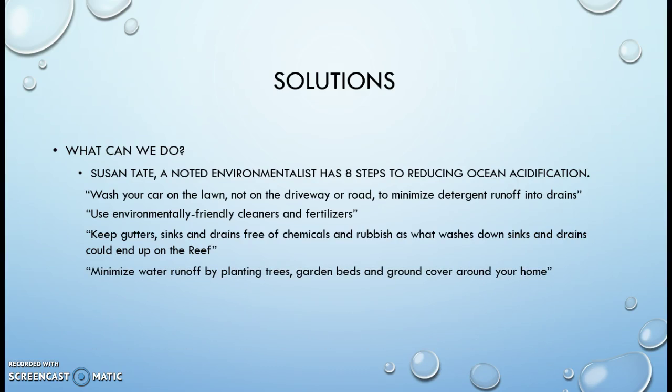And minimize water runoff by planting trees, garden beds, and ground cover around your home. One problem with having all of your water seep into the ground is that on rare occasions it could seep into the groundwater beneath the surface, which would then poison the entire groundwater and subsequently the rivers or whatever the groundwater feeds into. But by planting trees and garden beds, that is absorbed into the plants and then expelled through the atmosphere, or the plants keep it in their system.